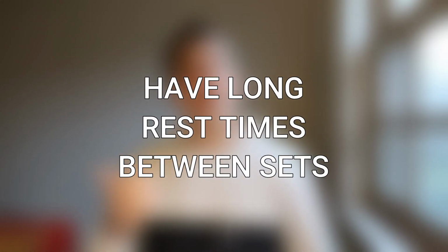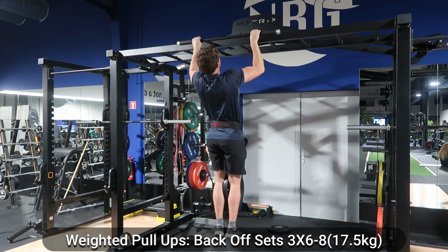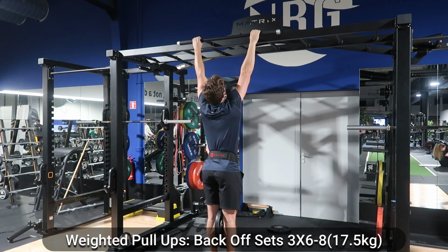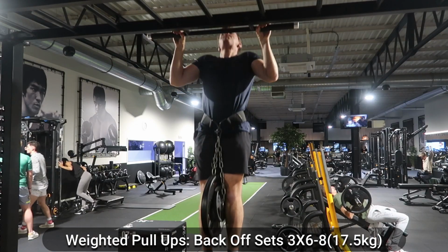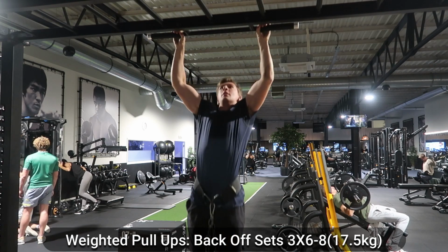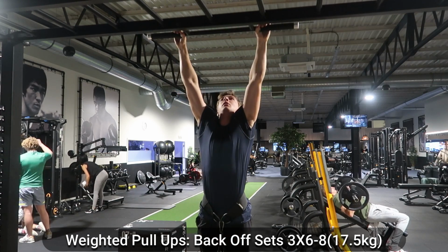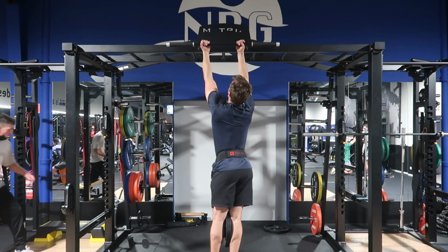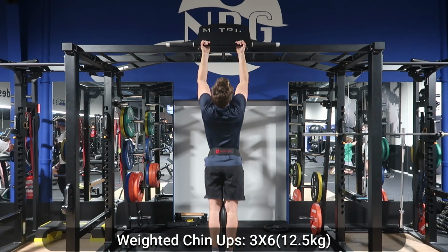And the fourth thing that you have to do to maximize your strength gains is to have relatively long rest times. Now, this is very important if you're doing any kind of strength training, because sufficient rest in between sets is absolutely crucial. And that is because strength training is all about high quality work for a low amount of reps. And in order to maintain that high quality work, you have to be properly recovered in between sets, aka your muscles and especially your CNS have to be recovered before starting your next set.